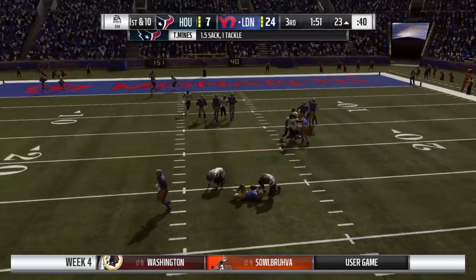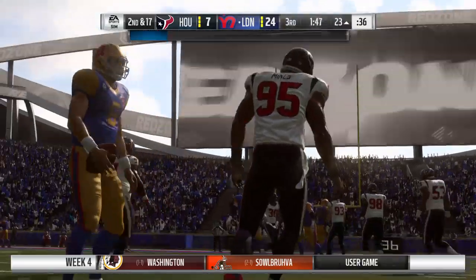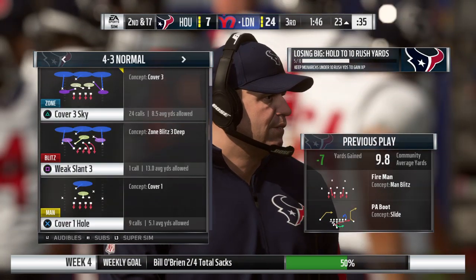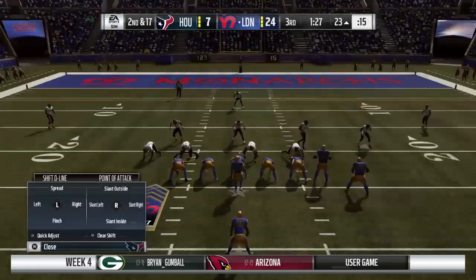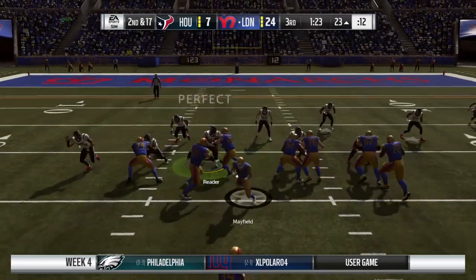Under a heavy rush, and down he goes. And plays like that really hurt play calling. They had a really nice gain on the previous play, but gave about half the yardage back on the sack. Excellent pressure up front. Nowhere to go with the football. Down he goes.